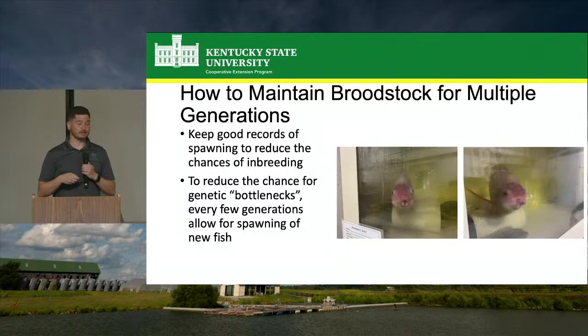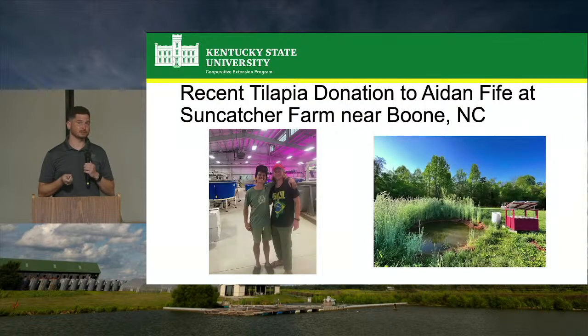Because of that, you don't want to give any of your inbred fish away to farmers like these guys. We recently donated these fish to Aiden Fife in Boone, North Carolina. He is the guy on the left. The one on the right is Jacob, and he interned with us in 2016 at some point. He has this lovely little pond out on his little organics farm, and he wanted to put fish in there, just as an extra thing.